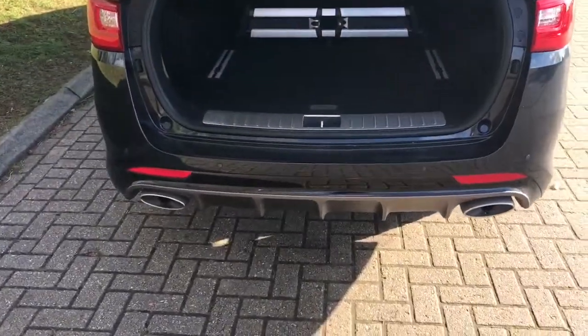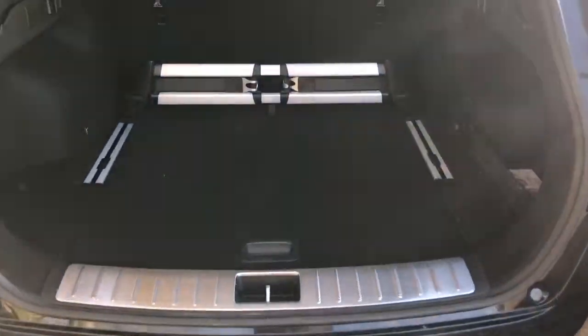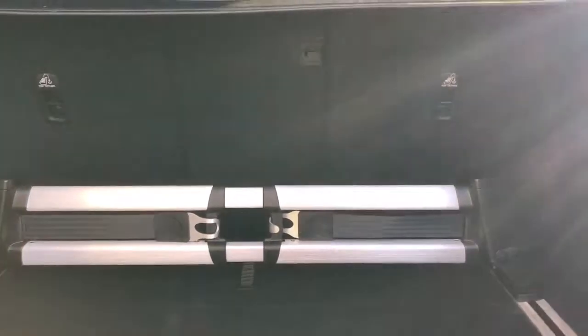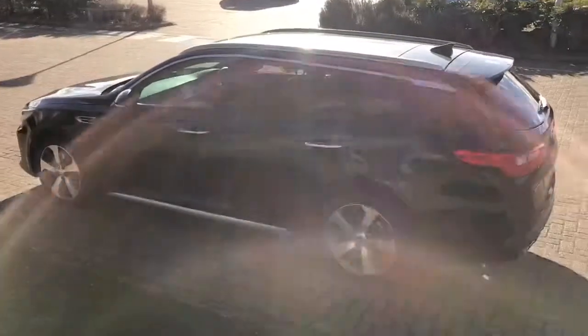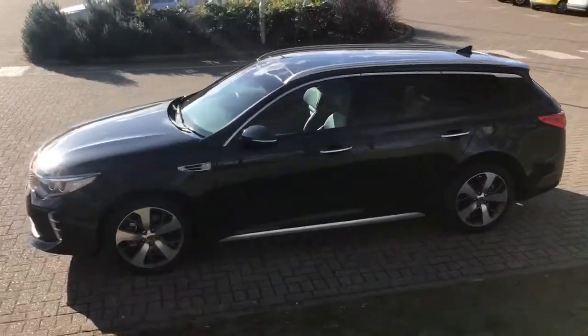We've got twin exhaust pipes and reversing sensors. This car's also got a reversing camera, which I'll show you when we're inside the car. Plenty of boot space, as you can see, with 3 individually folding rear seats as well. So we're just going to work our way back round to the front of the car now, and then I'll hop in and run through some controls on the inside.